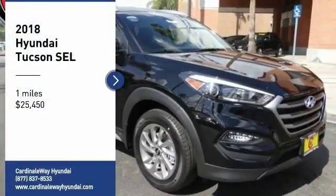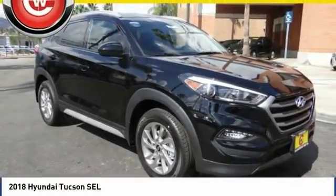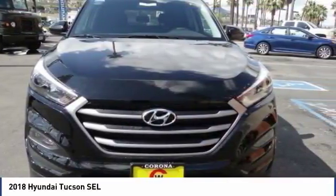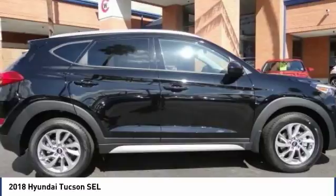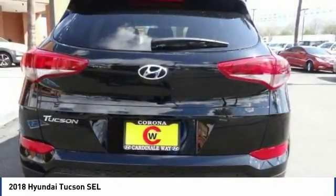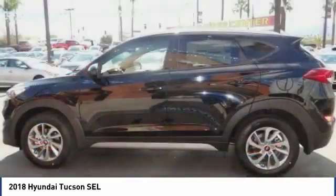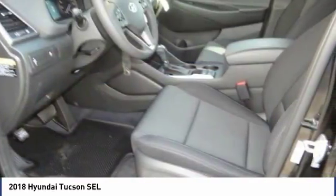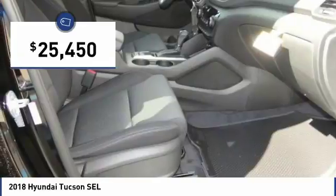Stop by and take a look at the 2018 Hyundai Tucson. The Hyundai Tucson is Hyundai's first CUV to be designed in Europe. Tucson takes the boxy utility vehicle and transforms it. With flowing curves, graceful lines, and style to spare, it's the future of the crossover and is priced below $30,000.